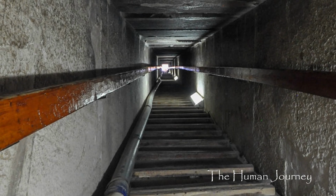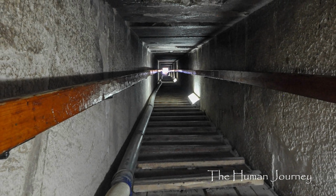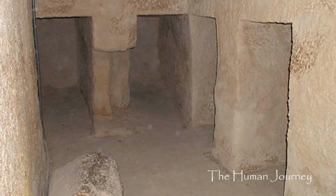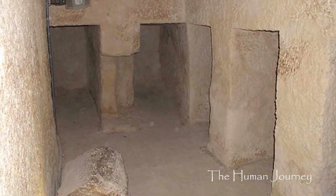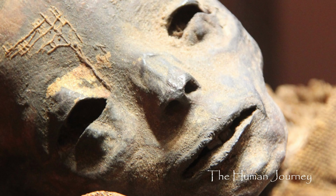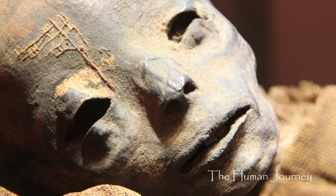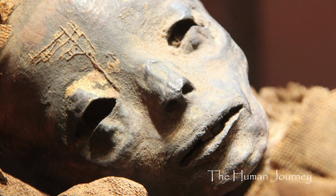Inside the pyramid was found the most convincing evidence that it was not a tomb. There was no wall art, no artifacts, no coffins, no sarcophagus of a pharaoh. In fact, the most convincing evidence that it was not a tomb was the lack of a mummy altogether. Most people believe that the pyramids were built as a tomb and don't realize that there was actually no mummy found in the Great Pyramid.